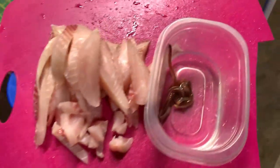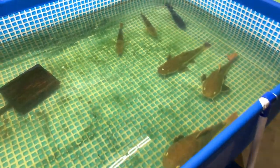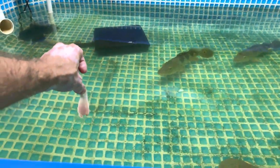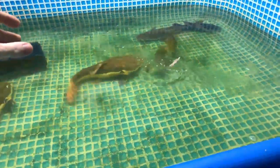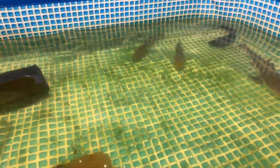All right, so we got our tilapia here and some worms for the puffers and such. Grab a couple pieces here. I use small pieces just because it's funner to feed them this way. It's crazy, if the filter's on, the fish will actually go more nuts for some reason. I don't know if that has to do with still water.